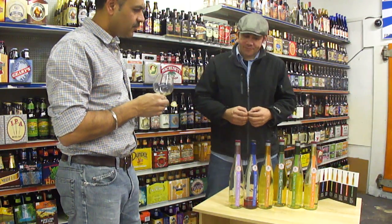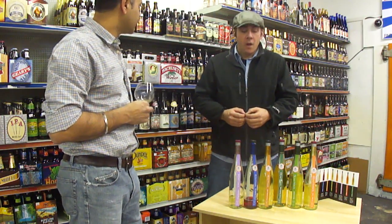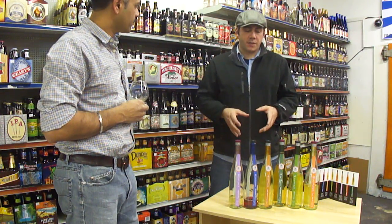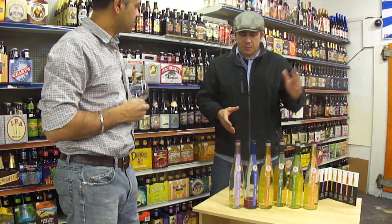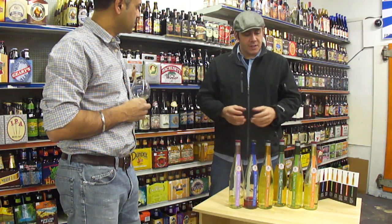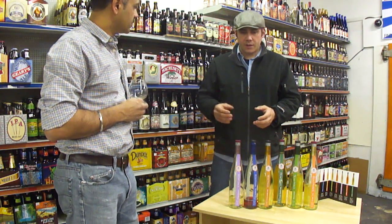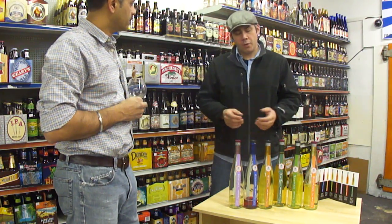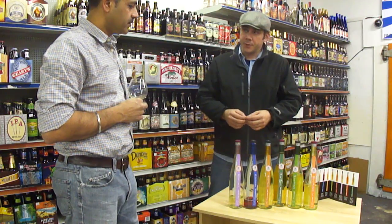Very good. And Steve, what's the ABV? 12.5% across the board. So we make a really balanced product. Some meads tend to be a little higher, but I think these are just right. So they're perfect as a cocktail wine, but they go so well with food. They pair really, really well with food.